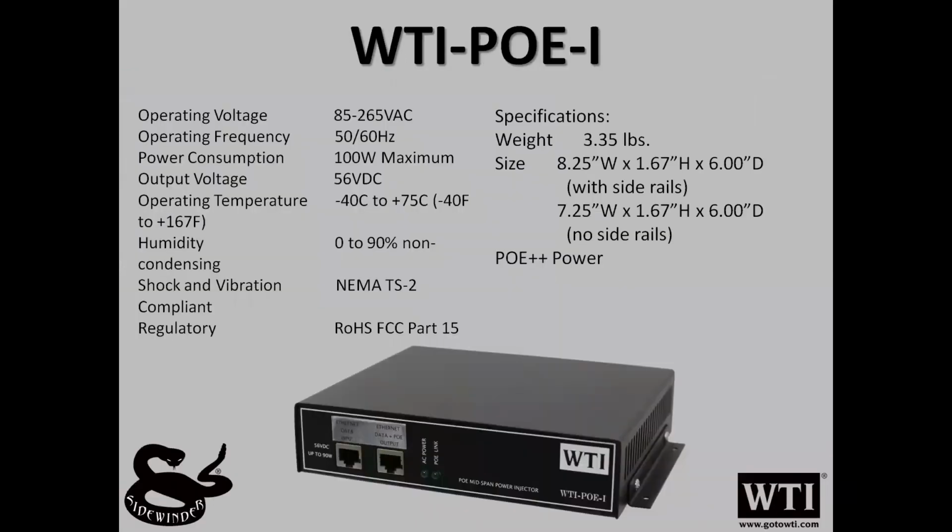Next slide, please. This is just a spec sheet on our PoE injector. For the PoE powered cameras, it's a class 8 PoE injector, NEMA TS2 compliant. It's a 90-watt injector, whereas the cameras need, depending on the version, up to 62 watts. So it's overbuilt and guarantees that we're not going to have failure due to low power sourcing. And it helps with those longer runs as well.